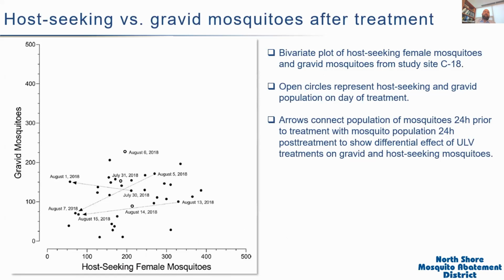Just to visualize the difference in effect between gravid mosquitoes and host-seeking, we used a bivariate analysis, and we put host-seeking female mosquitoes on the x-axis and gravid mosquitoes on the y-axis. And then we connected with arrows the day before to the day after treatment. This way you can visualize the effect of treatment on both populations.